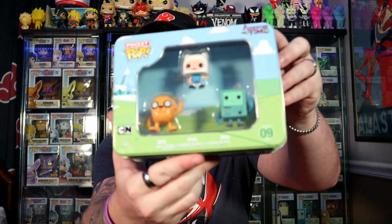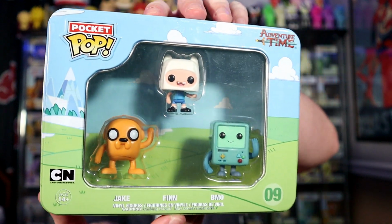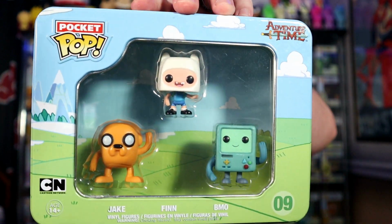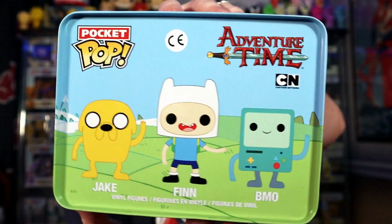And if you guys remember my recent video, I talked about all the Funko Pops in the Adventure Time line are all vaulted. And that includes this, obviously, but this was something that's not necessarily a full Funko Pop, but it's actually the Pocket Pops. This is such a cool tin. It's kind of like your lunchbox tin, but it has a tin of Finn, BMO, and Jake. Such a cool design and carry-on for it.